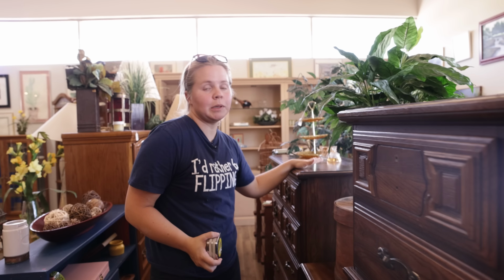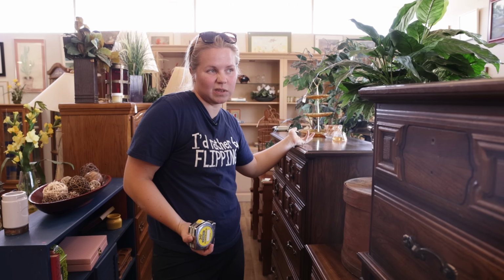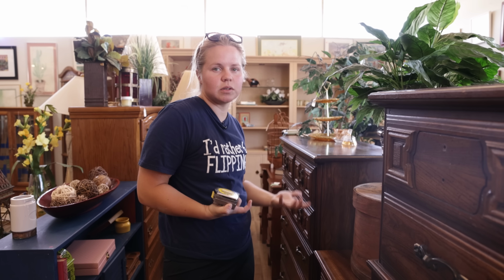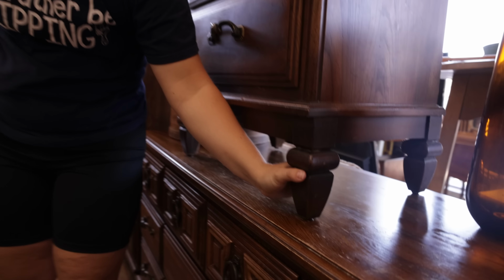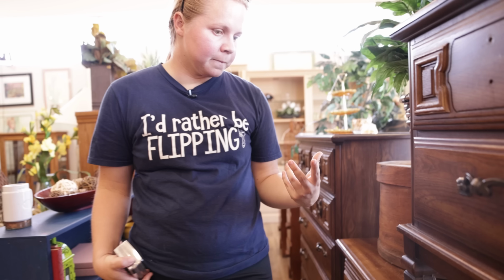Then this, we could put this in the closet, potentially. I just don't really see a need for it. There's just not a ton of need for people to be putting storage clothes and stuff like that. But this could be another flip. Check out the legs. Obviously, the tops would need to be thought about.